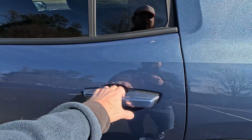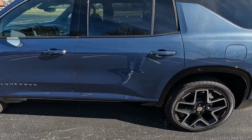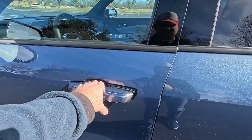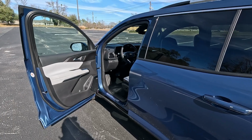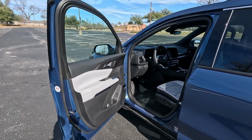So if I wanted to load a kid in the back, I absolutely could. Just coming up to the back door, I don't have to unlock it from the front and then go to the back. But since I have unlocked it from that rear door, you can see all 4 doors are now unlocked. And we do get this jet black and sky cool gray exclusive interior to the High Country trim.